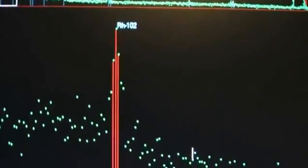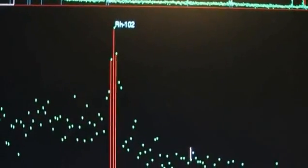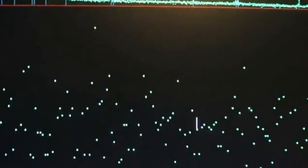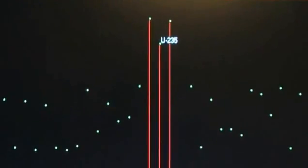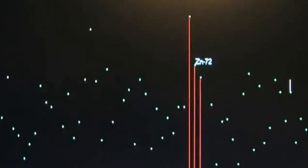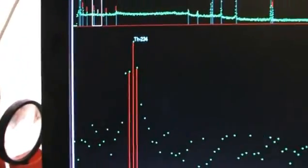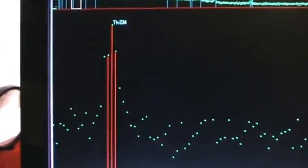Rhodium-102 we have here. This is a fission product from Fukushima. But the most serious one is the U-235. I mean, these peaks are not very large, but then remember the sample is really a small sample. It's just a few grams. Thorium-234. So that's our uranium peak. And there's far too much uranium there. It's about 3,000 becquerels per kilogram. It should be about 20.